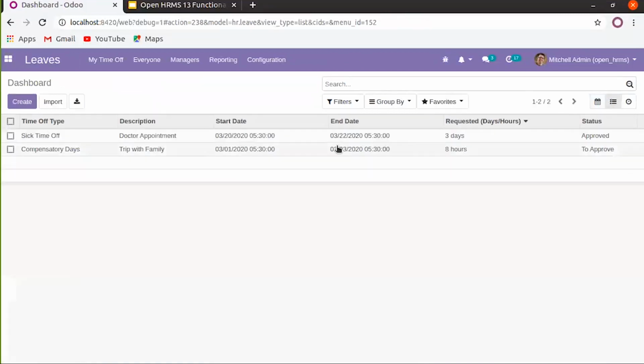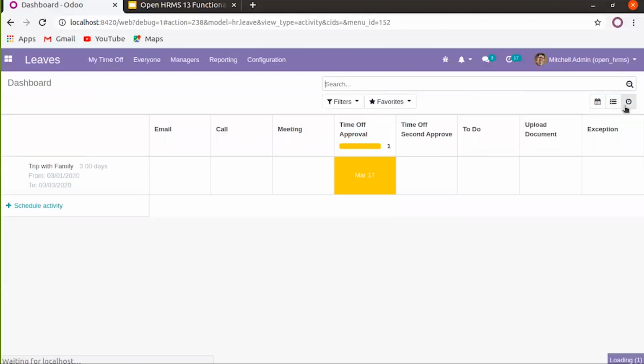Then we have a list view of that. The total leaves taken by all the employees will be listed here. This is the HR manager or leave manager view. Normally Michelle Admin is the administrator, so he has access to all the menus here. So you can find all the details. Then we have an activity view. Under activity, you can find all the pending activities to be done.